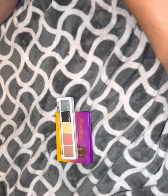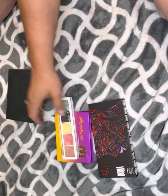And I thought I did really good decluttering. So now let's go through the ones that I actually decluttered. 1, 2, 3, 4.